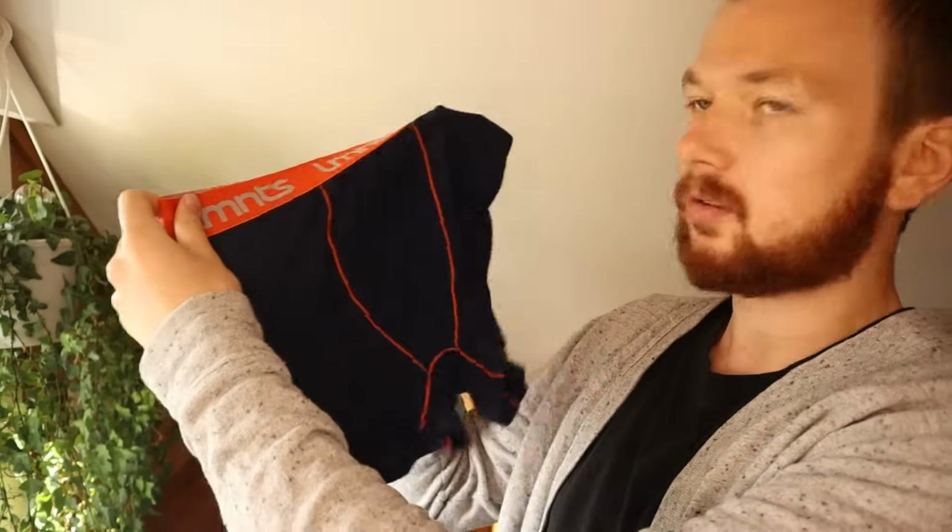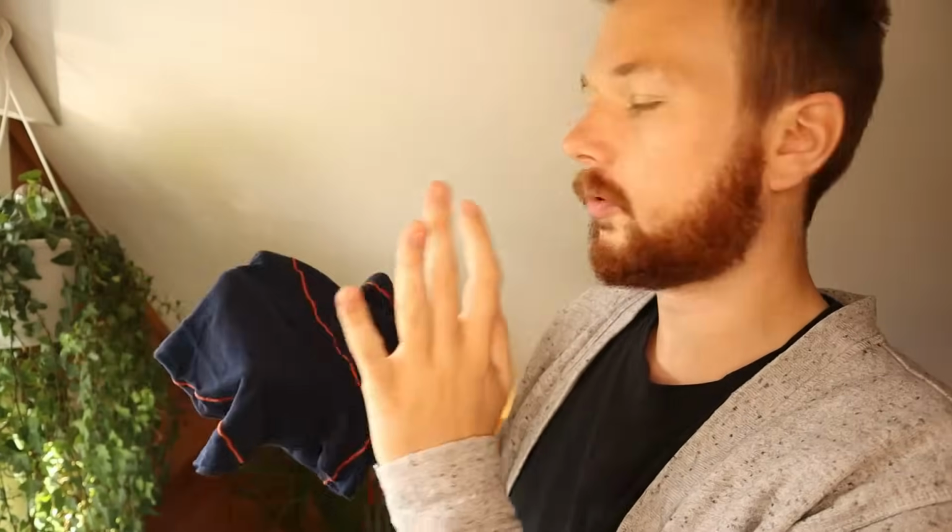So let's talk about the underwear. Now, one of the biggest advantages of bamboo underwear is that it's quite odor resistant. You could probably wear this for 2 days without much problems. You could probably stretch it even longer than that, but yeah, don't be the smelly guy, so don't wear it for too long. But yeah, it's quite odor resistant. I really like that about this fabric.